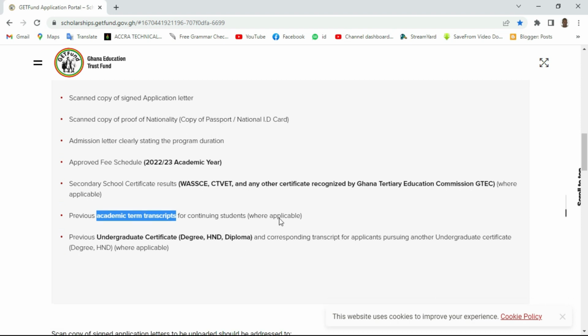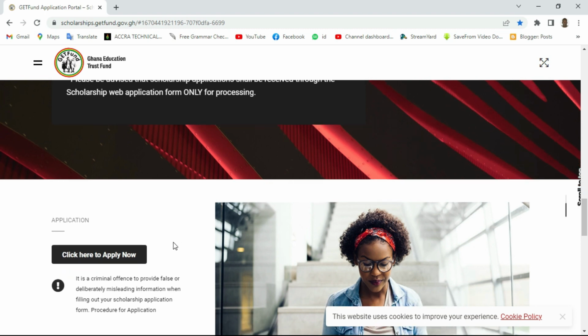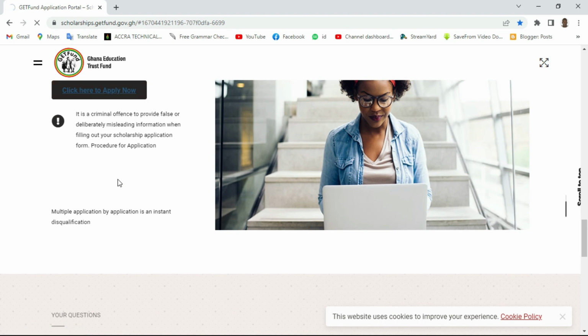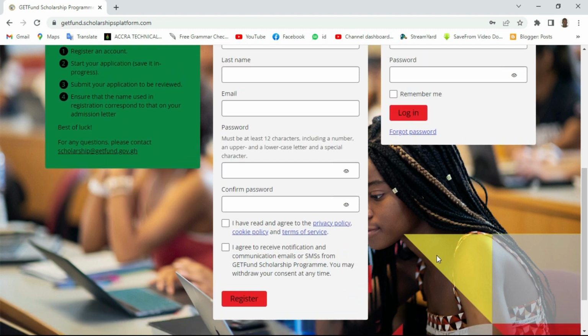All right, so after knowing all this, we don't need to waste much time, so I'll take you straight to the application portal and we start with the entire application process. I'll just click on apply now. Once I click on apply now, I'll wait a little while for my portal to load and then the details will display. So this is me here on the application portal. This is where I'll be filling in the entire details.